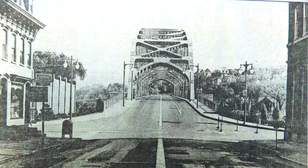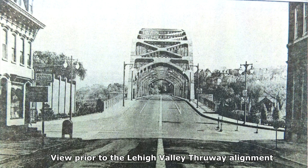A view from Front Street in Easton looking east over the new Delaware Bridge. Constructed in the mid-30s, opened in 1938. During the Roosevelt years, it languished here for almost 15 years before construction was completed to Harrisburg.